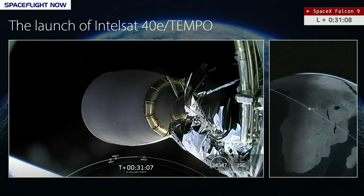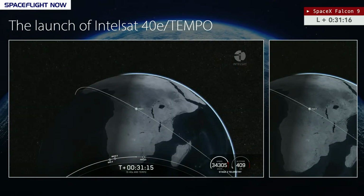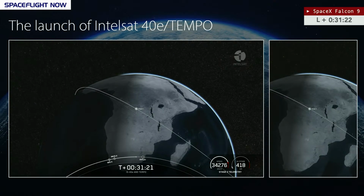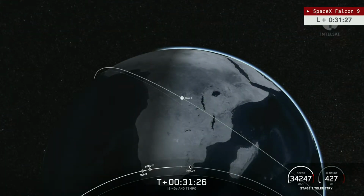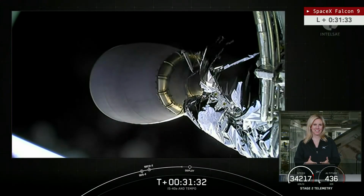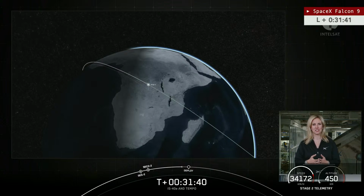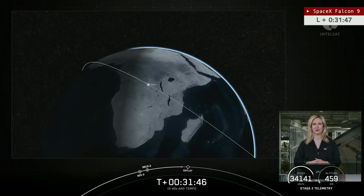Acquisition of signal, Hartebeesthoek. Now less than a minute away from separation of the Intelsat 40E spacecraft. Another tracking station in Hartebeesthoek, South Africa, has now picked up telemetry signals from the rocket, and we expect to have video of the spacecraft separation event also relayed through this ground station. We hope to bring that to you live in about 30 to 40 seconds or so.